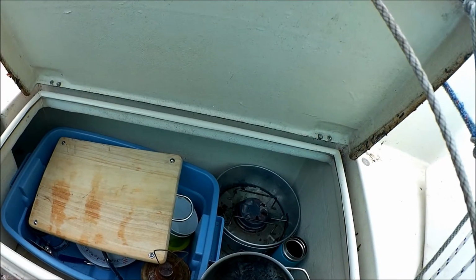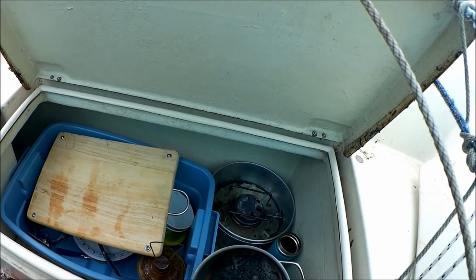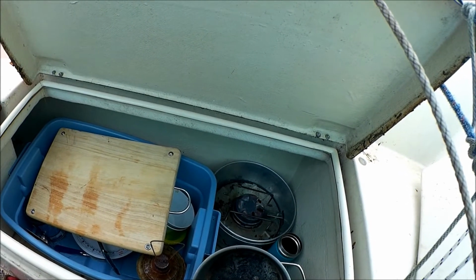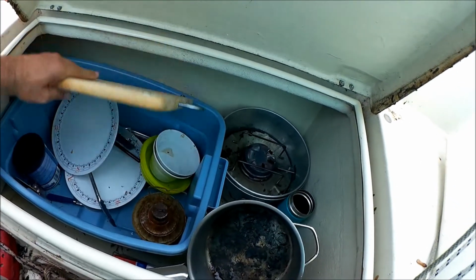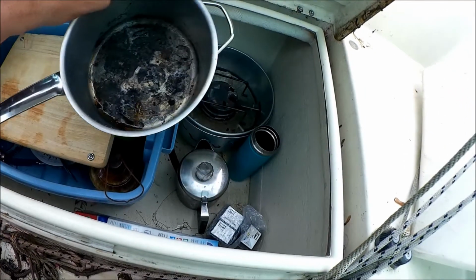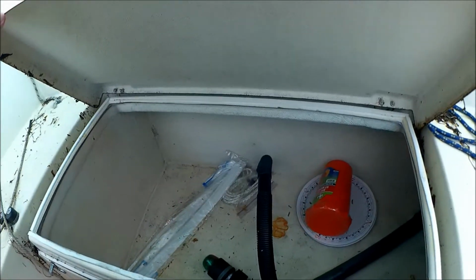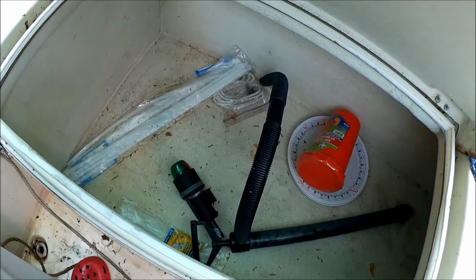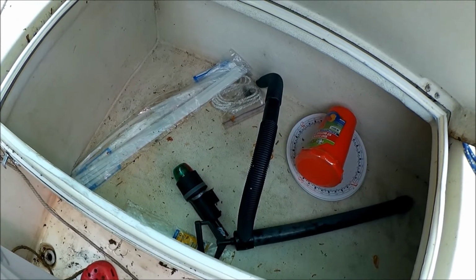Okay, then an inventory of my kitchen locker, my galley locker. I've got a cutting board, a pot, some cups, plates, bowls, a lantern, my stove, coffee percolator, some juice boxes. And then on this side I have nothing. I've got a large empty locker. I've got my safety kit, pump, emergency nav lights. By the end of today this locker will be filled with useful stuff.